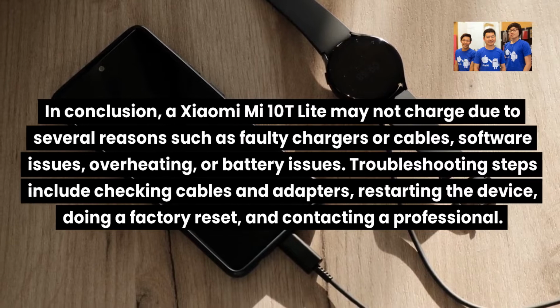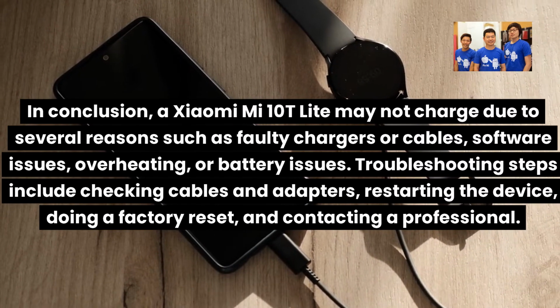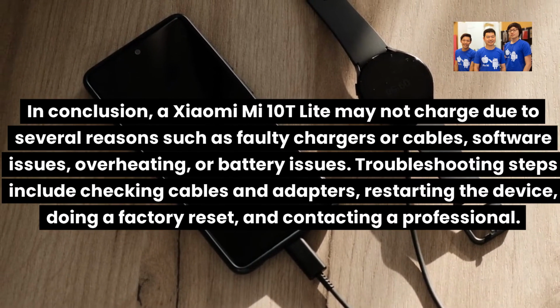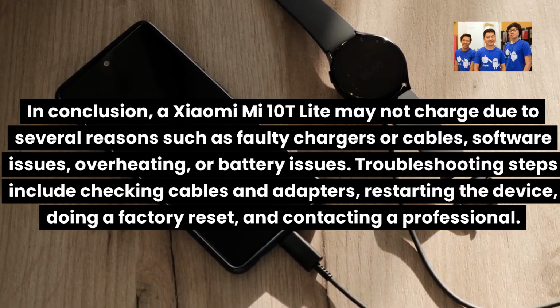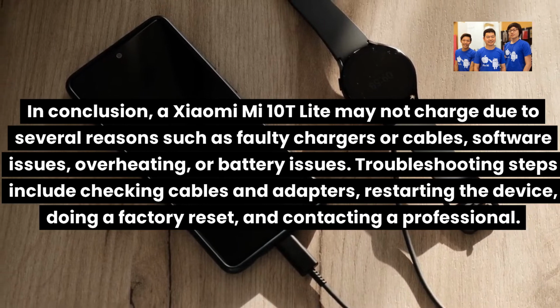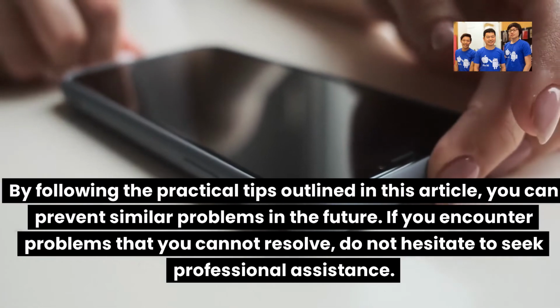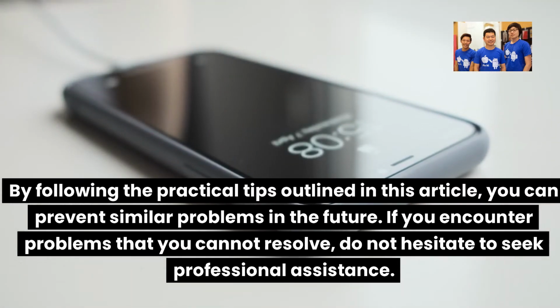In conclusion, a Xiaomi Mi 10T Lite may not charge due to several reasons such as faulty chargers or cables, software issues, overheating, or battery issues. Troubleshooting steps include checking cables and adapters, restarting the device, doing a factory reset, and contacting a professional. By following the practical tips outlined in this article, you can prevent similar problems in the future. If you encounter problems that you cannot resolve, do not hesitate to seek professional assistance.